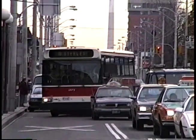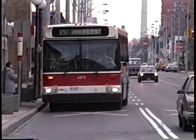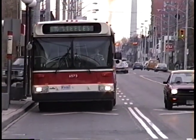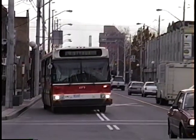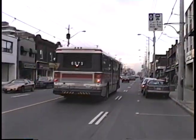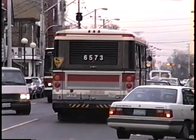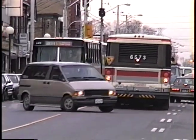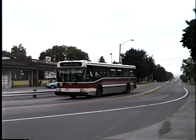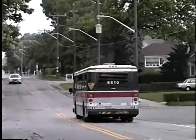It was a fast bus, which began its service life running out of Eglinton and Danforth garages. 6573 is seen on Pape Avenue, serving the Don Mills route. For a short time, these buses ran out of Queensway. 6610 makes a rare appearance on the Prince Edward 66 route, without ad brackets.